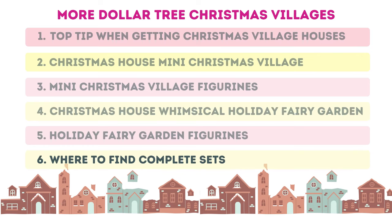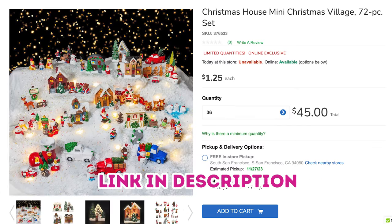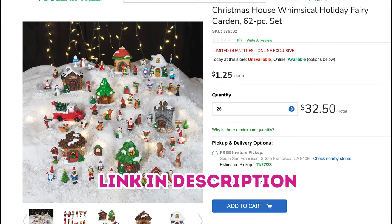Here's where to find the complete sets. So on DollarTree.com, they have the Christmas House Mini Christmas Village and the Christmas House Whimsical Holiday Fairy Garden. They may or may not be in stock.